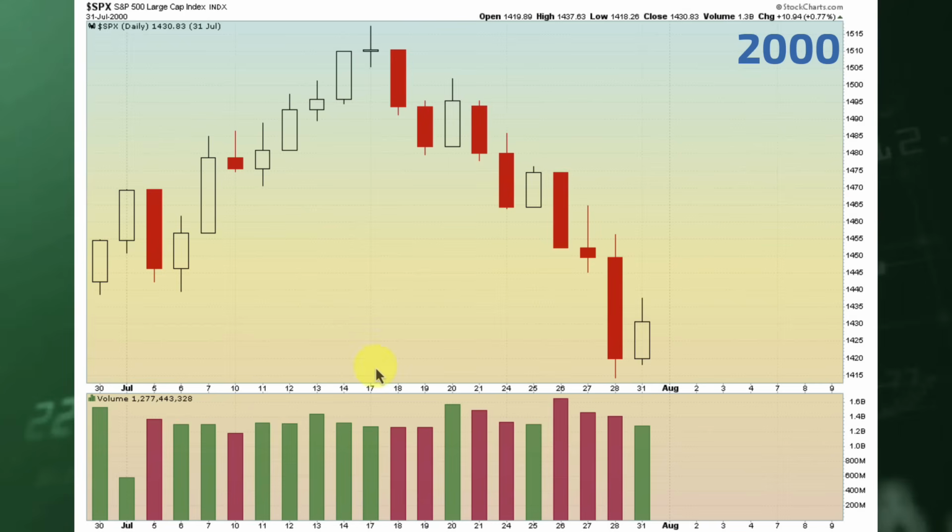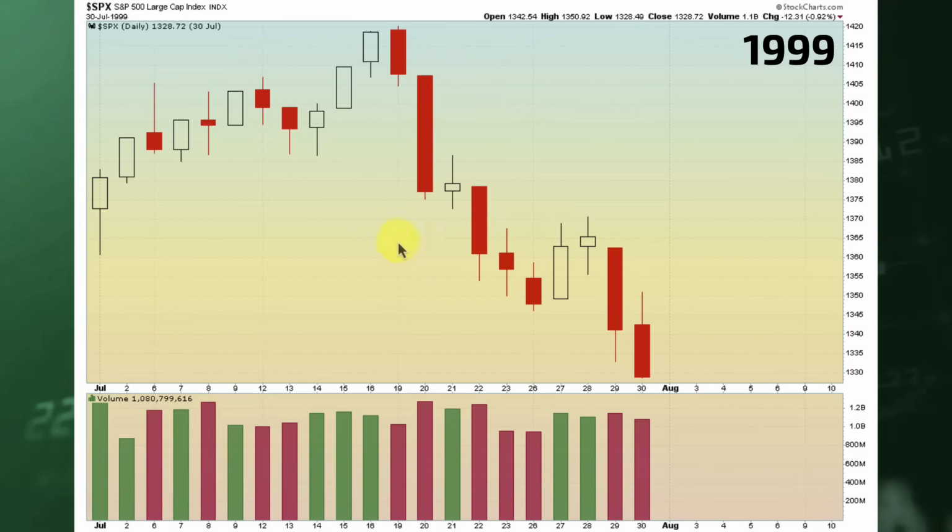And then in 2000, this was also interesting to me. The first half of July rallied higher, right? We got this little reversal type candle, and then where we stand now is right at about here, and we did see some volatility. And then if I go to 1999, where we currently stand now, about right here, we did see a rally, and then we started to see a sell-off.